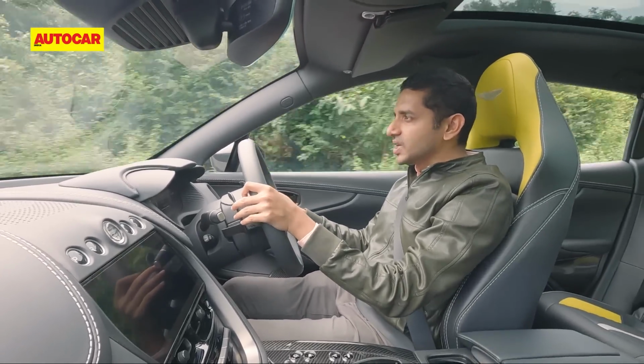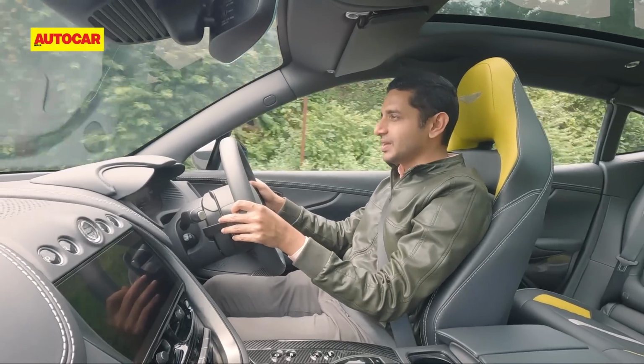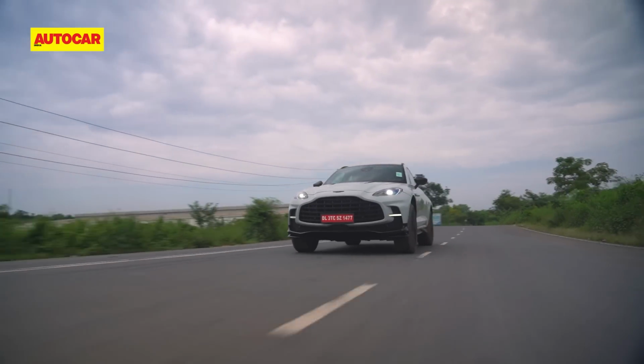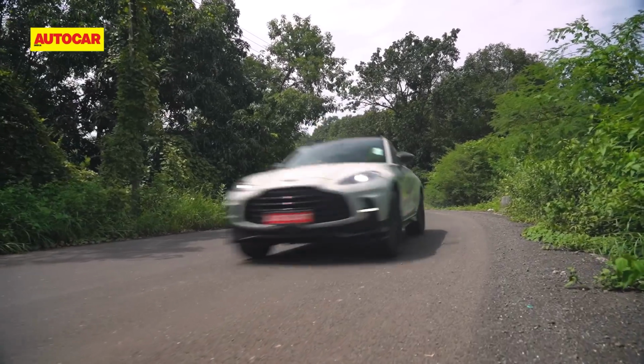I found that if you leave it to its own devices, even in Sport Plus mode, it can fumble a little bit at the very limit. It's perfectly fine in everyday driving. The good news is that small inconsistency of the gearbox is more than made up for by the handling package.